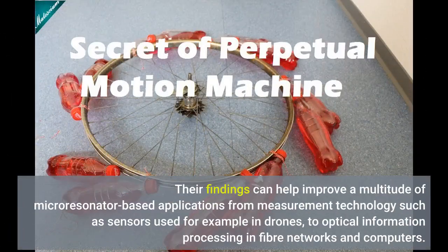Their findings can help improve a multitude of microresonator-based applications, from measurement technology such as sensors used for example in drones, to optical information processing in fibre networks and computers.